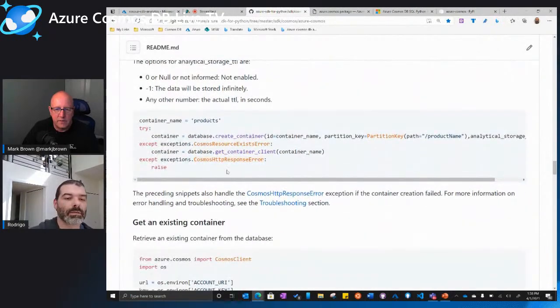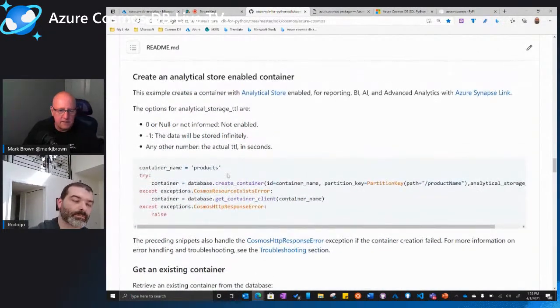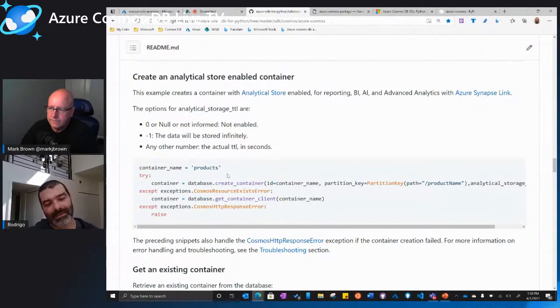Can I ask you a question about that? Yes, please. Can I change the value of TTL for analytical store? Again, that's a great question. Today you can't, and that's not the SDK, that's an analytical store feature for now. Backend. You can turn it off. If you want to get rid of your analytical store, you need to delete your collection. Got it. Yes, great question.